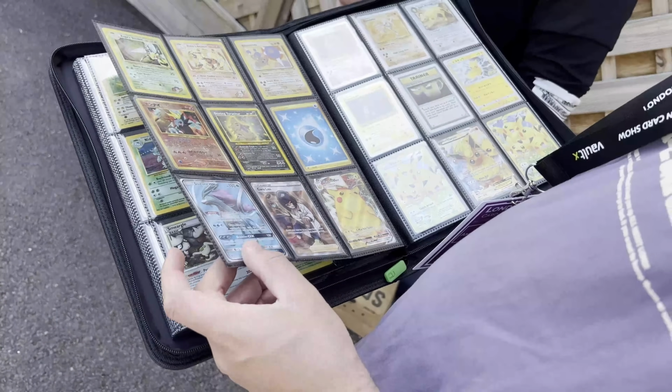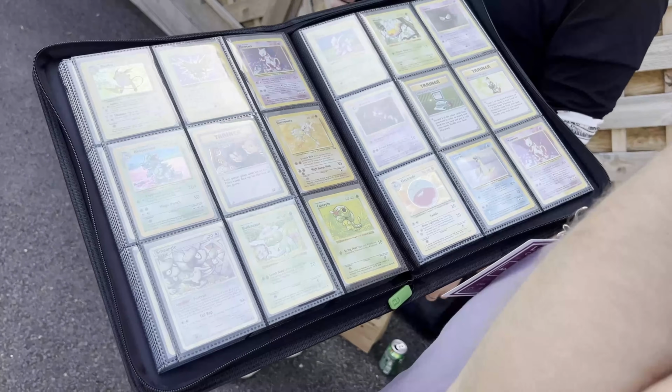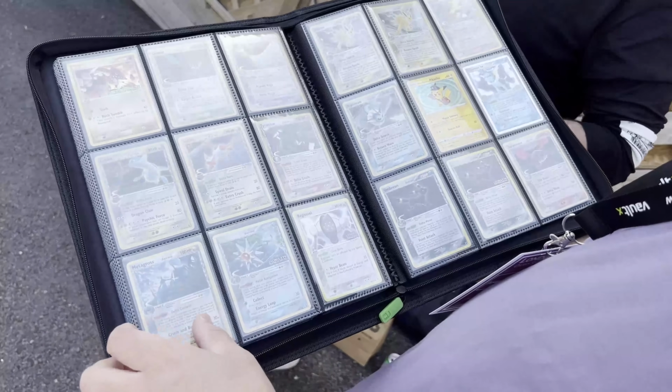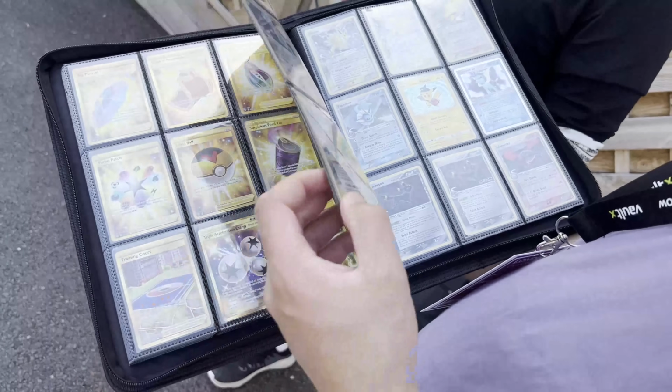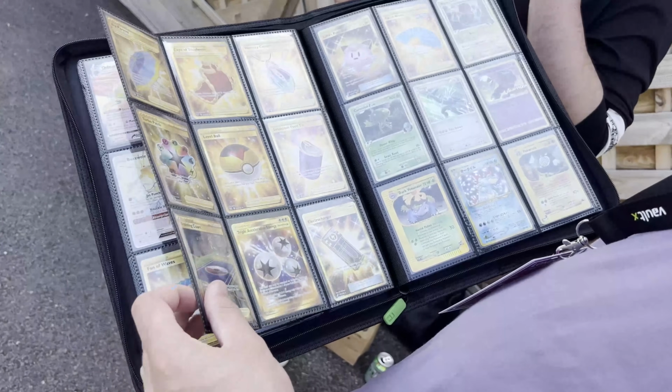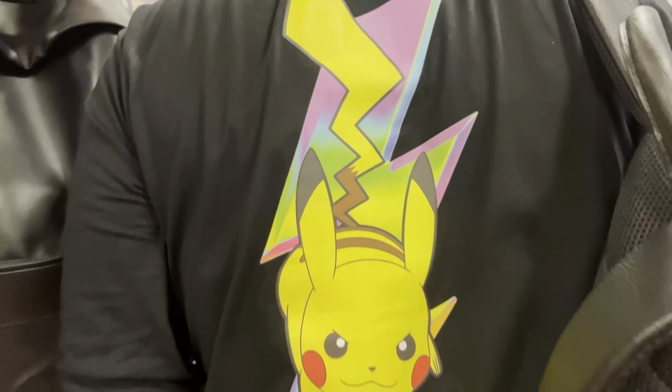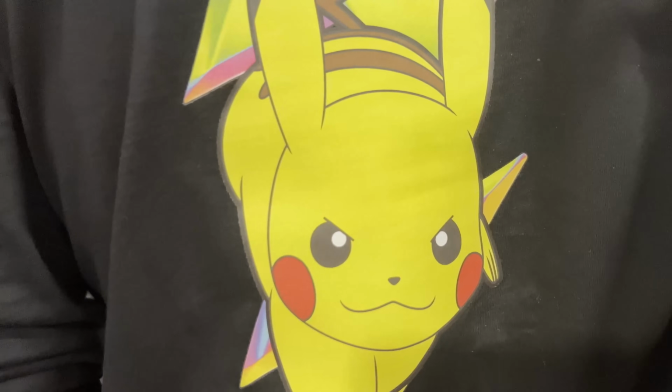A lot of people brought binders and slabs and other things with them because there was going to be a trade night later on, which you'll get to see in a little bit. This is a binder that Dean bought, and as you can see, huge variation in here. Vintage all the way through to modern with full arts, rainbows, golds as well. A little bit of a Pokemon fashion going on.